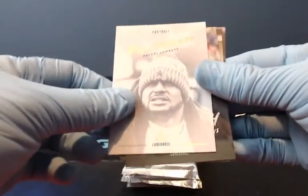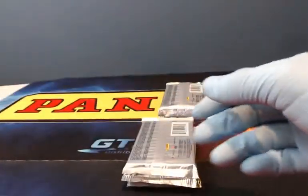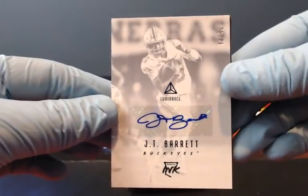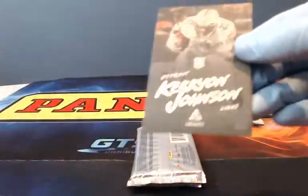Dak, portrait. Goolsley, Harrison, and Baker. Big Ben, gold. JT Barrett, 12 of 75. JT Barrett. Hopkins, Flash, Johnson, Cedric Wilson, and Max Brown.